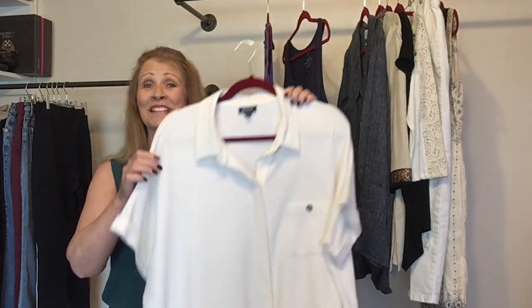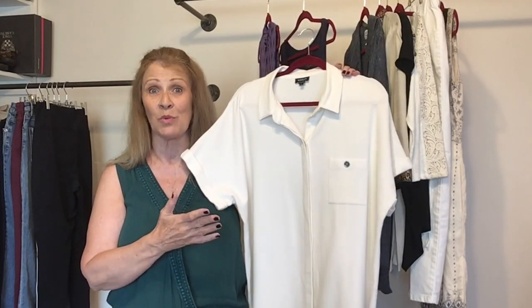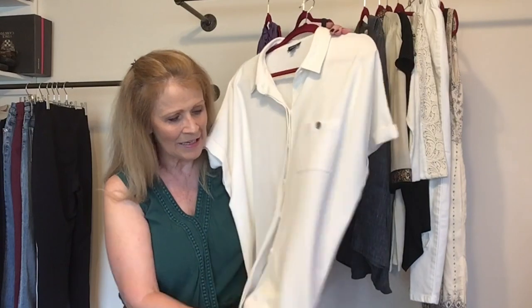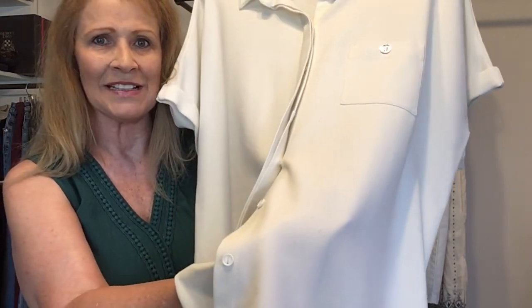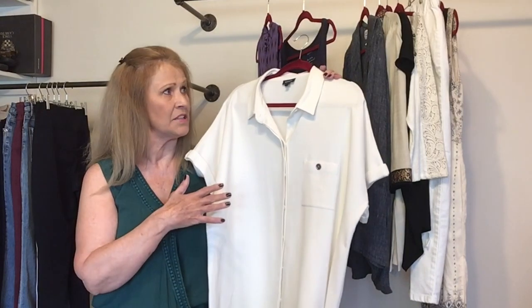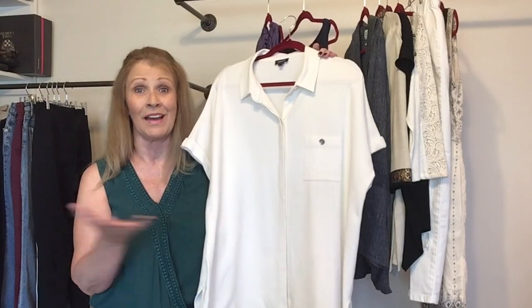When I ran the comps on this top, it looks like it is selling for about $25. I didn't run comps at the bins. I brought this home, thought I would give it a try, but there is a little bit of snagging right there. I am not going to sweater shave this because I don't want to damage it any further. I think it can be worn as is. I had to note that, of course.